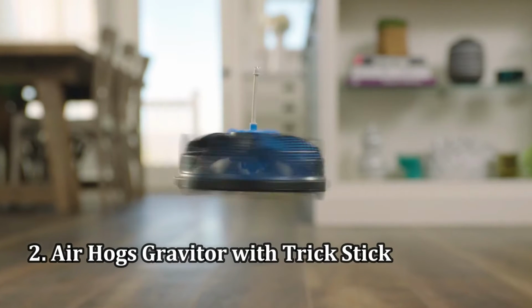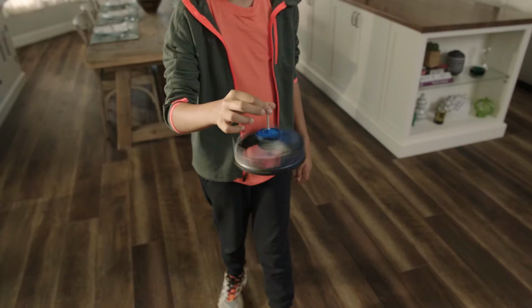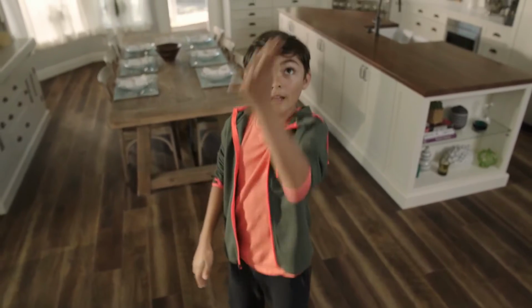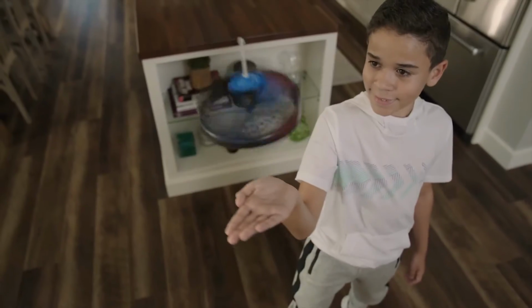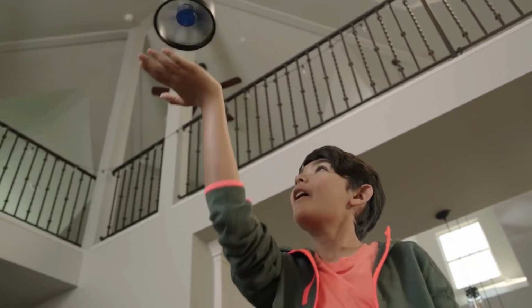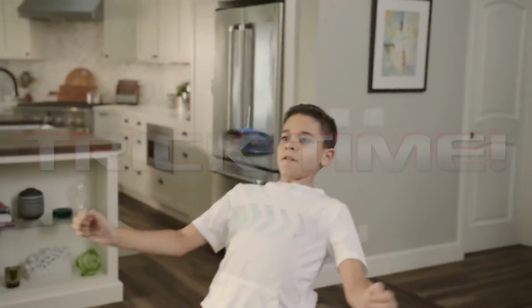Number 2. Hogs Gravitor with Trick Stick. Consider this a drone with training wheels. It's soft, safe, and guided by hand. The Gravitor with a trick stick allows kids to learn how to manipulate a drone without the worry that it will knock things over or injure anyone. The entire exterior is made with the lightest foam. Just hold your hand below it to guide it how you want it to go.